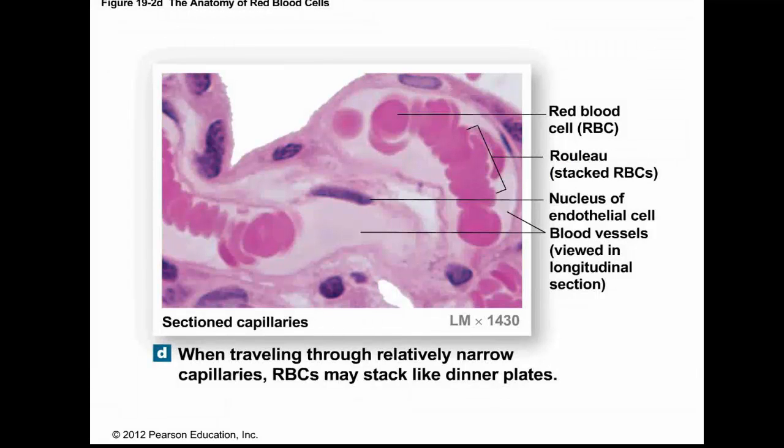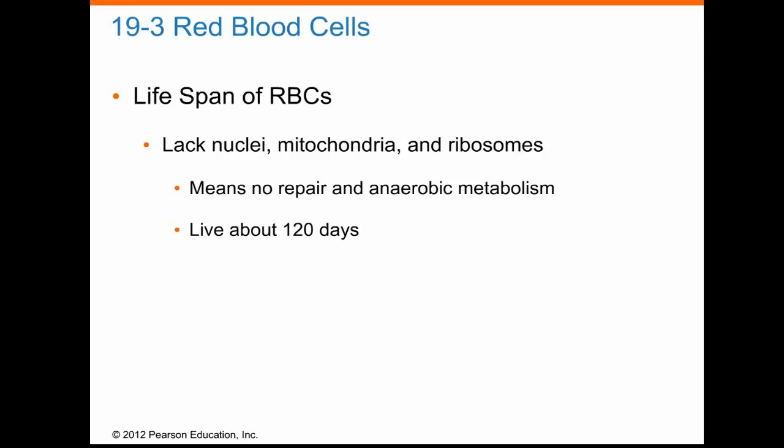Here we've got a section through capillaries. You can see that the capillaries are very small, and that the red blood cells have to actually line up in order to get through. The lifespan of a red blood cell: because they lack nuclei, mitochondria and ribosomes, there's no means of repairing and no anaerobic metabolism. So each red blood cell lives for about 120 days, or about 3 months.